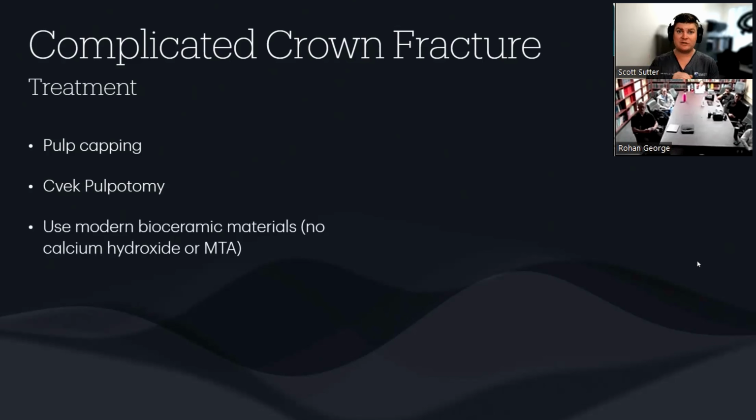Make sure you use a modern material. Do not use Dical. Do not use calcium hydroxide. Do not use MTA because the staining with these teeth is insane. I had a couple back when I first started before we had the really, really modern materials, and the staining was just so bad. So modern materials would be something like BC Putty. That's what I use for most of mine. Biodentine works really well. Neo MTA.